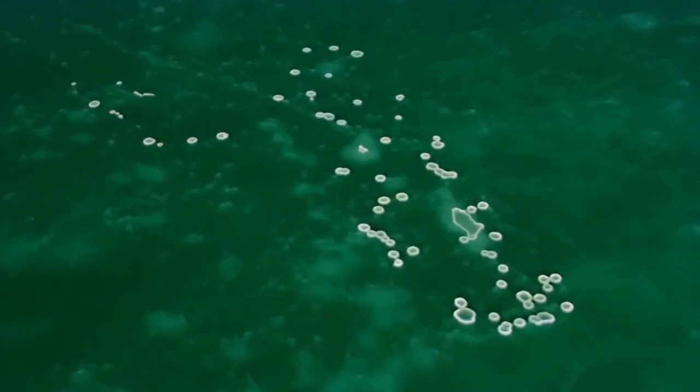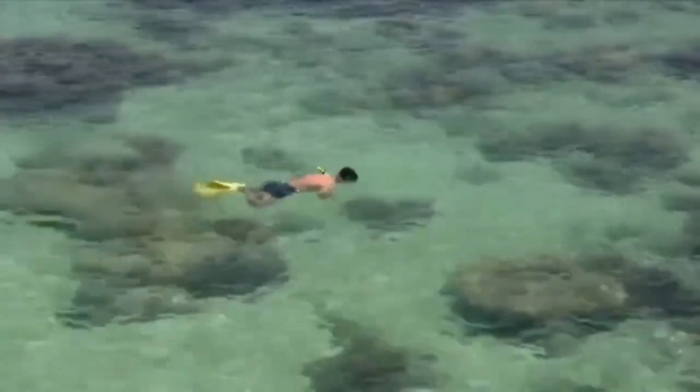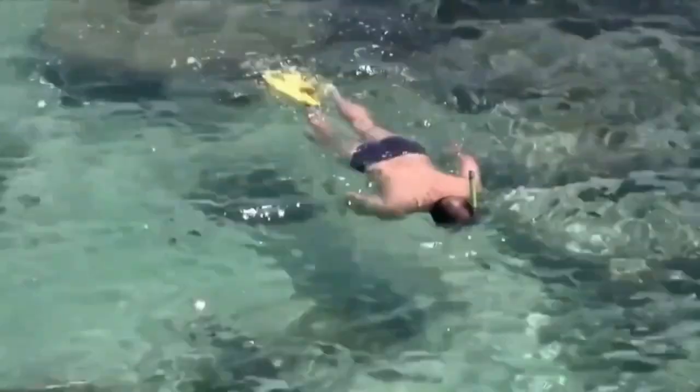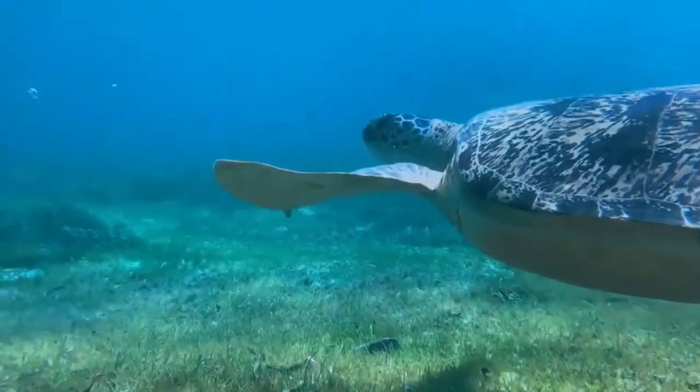One of the most awe-inspiring sights is the seasonal migration of the magnificent humpback whales. Divers may be lucky enough to hear their haunting songs or even catch glimpses of these gentle giants from afar. Flynn Reef also offers encounters with reef manta rays, whose elegant movements leave a lasting impression on divers fortunate enough to cross paths with them.